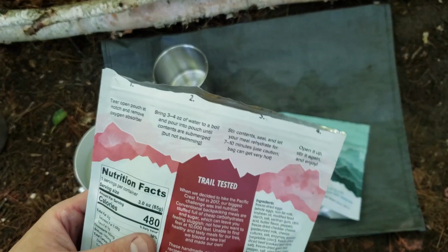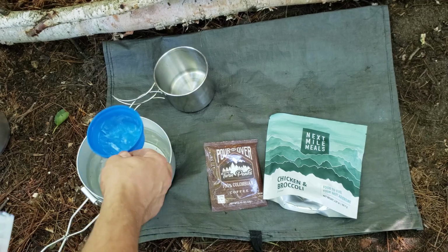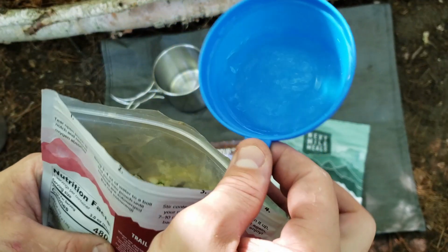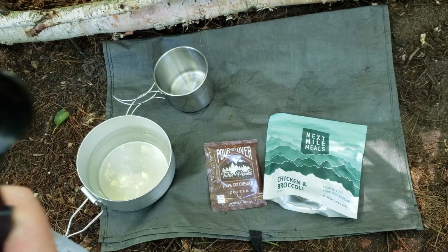The directions are pretty simple. It's like 3 to 4 ounces of water. This is like a 7-ounce container, so we'll just do a half. Pour it in, give it a mix, and that's it.